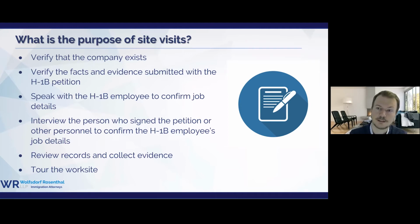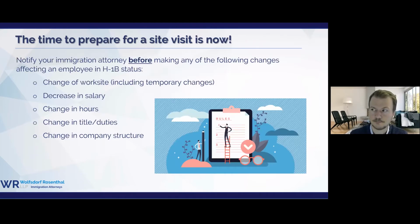So you may be asking, well, I'm going to get all these questions. This officer is going to show up. Do I have to cooperate? Do I have to answer all the questions? We recommend that you do. Lack of cooperation with an H-1B site visit can lead to more scrutiny. So knowing that these site visits happen, the important thing is to be prepared, and the time to prepare is now.